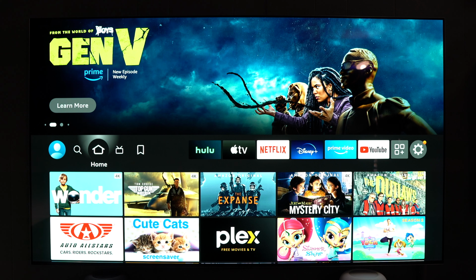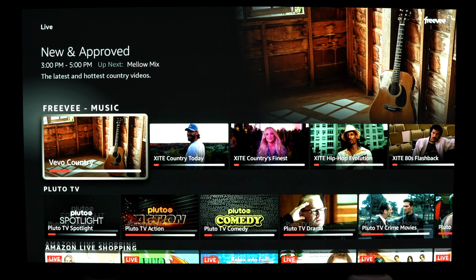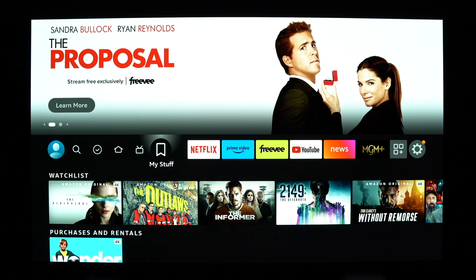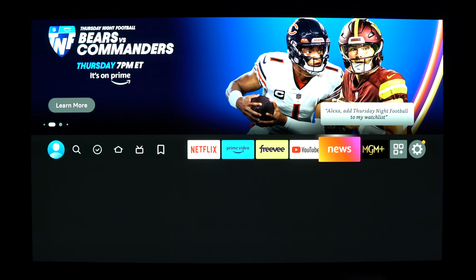Next to the home screen, you have the live TV section that's going to take you to live channels that are playing TV shows, sports, news. There's really a lot of stuff you could pick from. Under My Stuff is where you find your purchases and rentals. Next to that, you can have your frequently used apps. Here you can pick what you want to go in there.